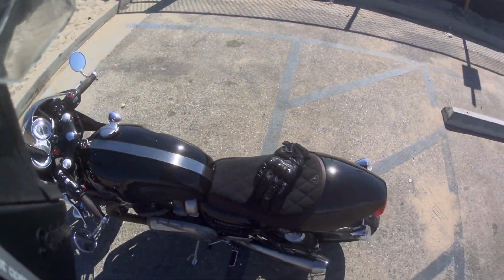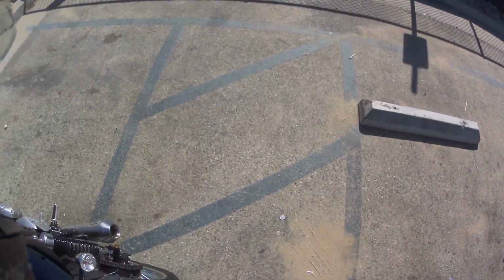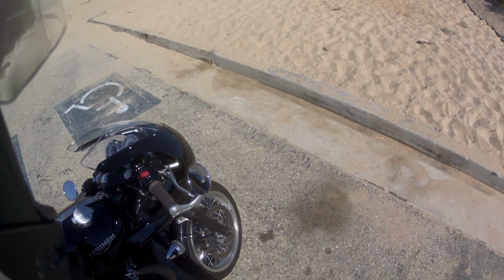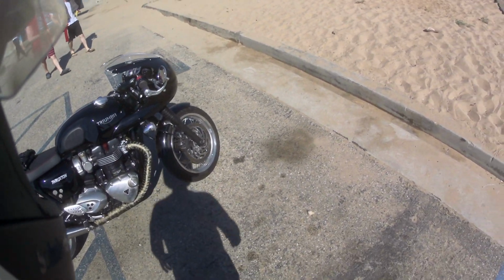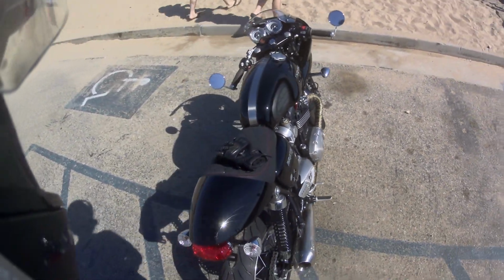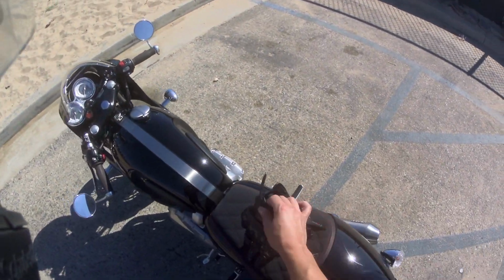The mirrors are great. I can see enough. Works fine. And the controls are where you'd expect them to be. Everything's pretty easy to get to. Yeah, thank you. And yeah, that's pretty much it.